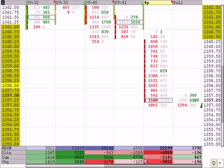Now we see a turn into the negative delta here. See 4,700 to the negative 2,100. That's cumulative. So now we definitely have hitting the bid activity. You can see that here in this column. We still need a couple more ticks to get our fill at 56.75.